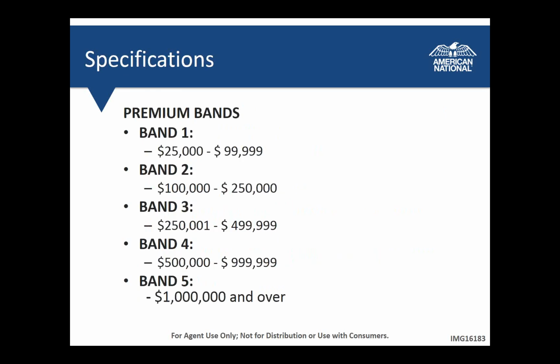These are the different premium bands for the product. Band 1, 25,000 up to 99,999, and band 2, 100,000 up to 250,000. And this is pretty important because we have two underwriting programs that qualify with this product. We have our Underwriting Xpress program, which is for policies 25,000 up to 250,000. Basically what that means is expedited underwriting. It doesn't mean guaranteed issue, but they run an MIB and script check in-house, and if everything is green lighted, then you're looking at a pretty quick turnaround time as far as getting that policy issued and out the door. Express Plus is for your face amounts over 250,000, so that's when you get into your bands 3 and 4, and we will touch on that a little bit more in depth shortly.